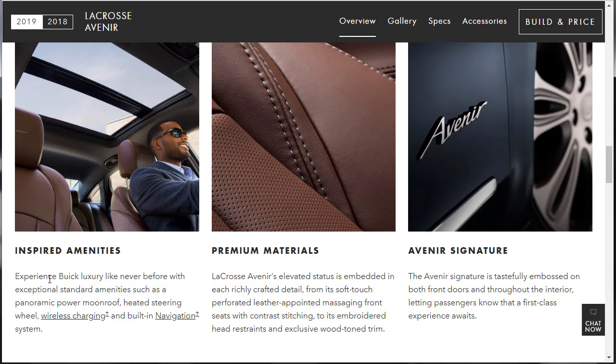Look at this panoramic roof. Experience Buick luxury like never before with exceptional standard amenities such as panoramic power moonroof, heated steering wheel, wireless charging, and built-in navigation system. Here's the premium materials. Richly crafted details: soft-touch perforated leather, massaging front seats, contrasting stitching, embroidered head restraints. You can see it says Avenir right on the headrest. Exclusive wood tone trim. The Avenir signature is tastefully embossed on both front doors and throughout the interior, letting passengers know that a first-class experience awaits.